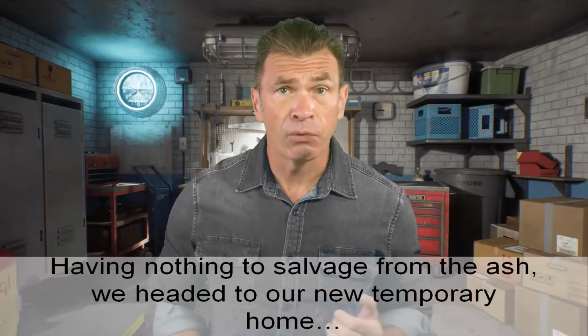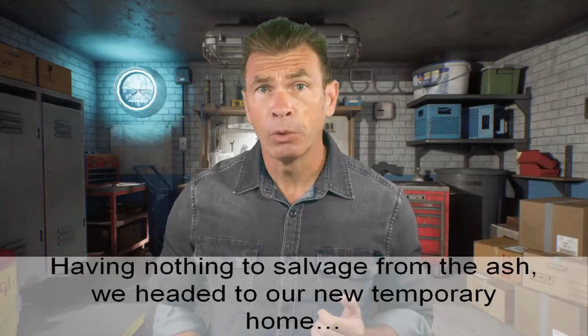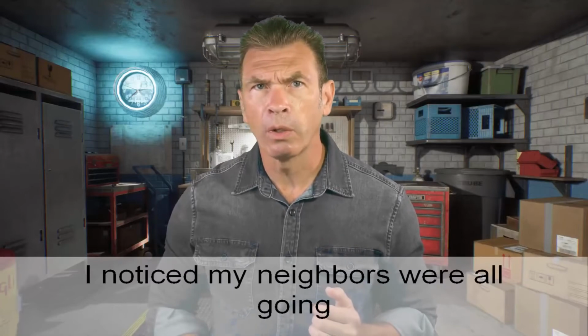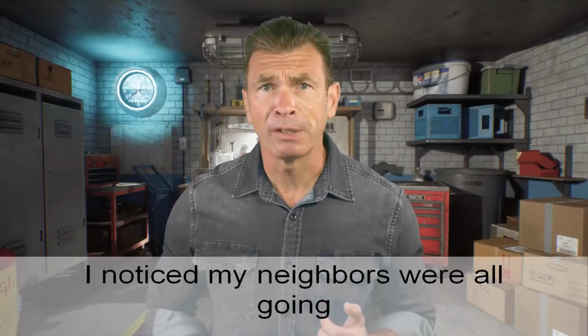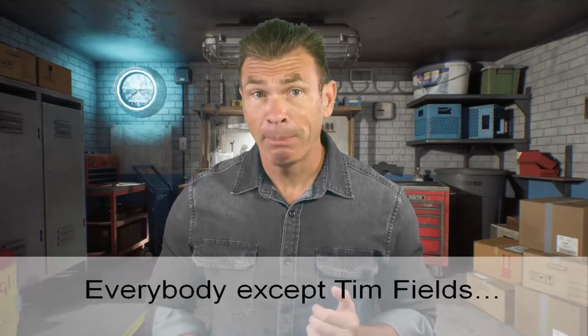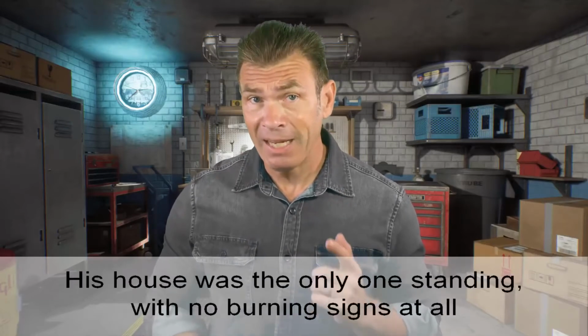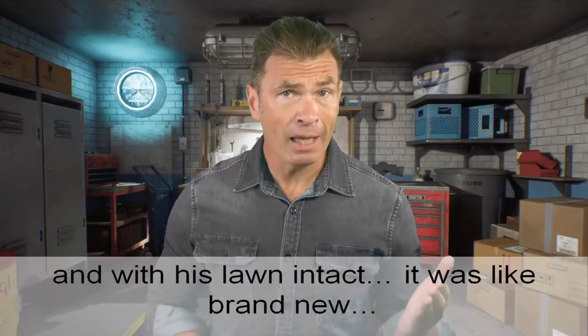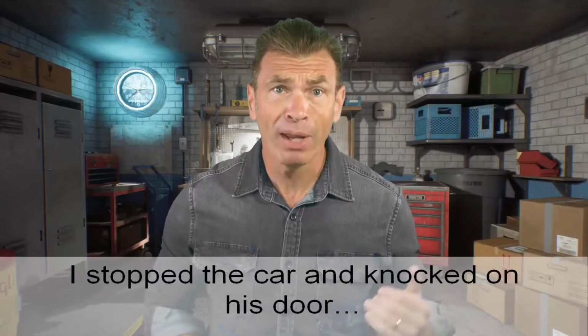Having nothing to salvage from the ash, we headed to our new temporary home. On the way out of town, I noticed my neighbors were all going through the same thing I was experiencing: desolation and hopelessness. Everybody except Tim Fields. His house was the only one standing, with no burning signs at all, and with his lawn intact. It was like brand new.